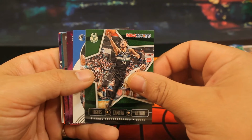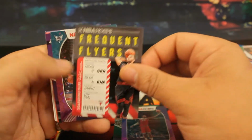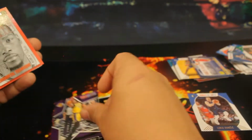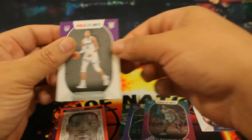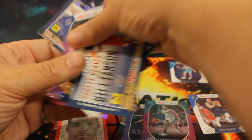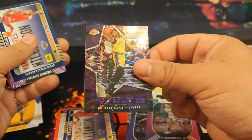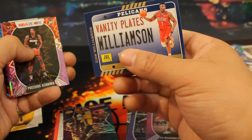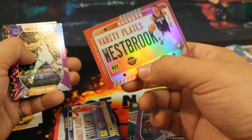So on the recap, we got a Giannis Lights Camera Action. Put that Luka out there. A Buddy Hield Purple Explosion. Frequent Flyer Zach LaVine. A PJ Washington Purple Explosion. Lights Camera Action Anthony Davis. A Slam KD. Xavier Tillman, Robert Woodard, Tyrese Halliburton rookie. Reach up here and get these. Zion Williamson vanity plates base. James Wiseman rookie. Look at that. Anthony Davis Explosion, it looks like a green explosion. Anthony Davis Lights Camera Action. Another Zion Williamson vanity plates. A Precious Achiuwa Purple rookie card.